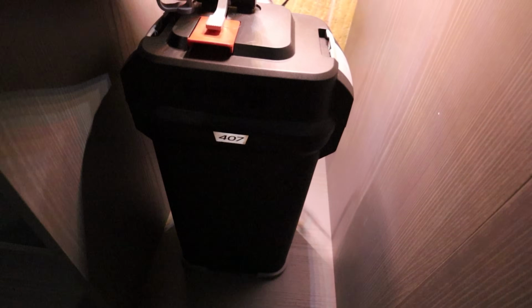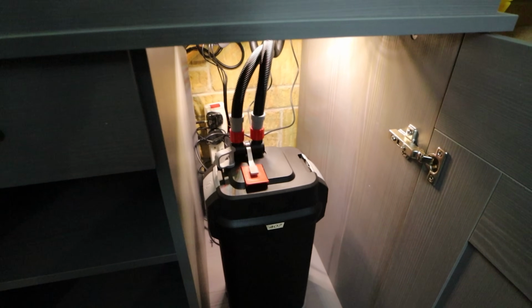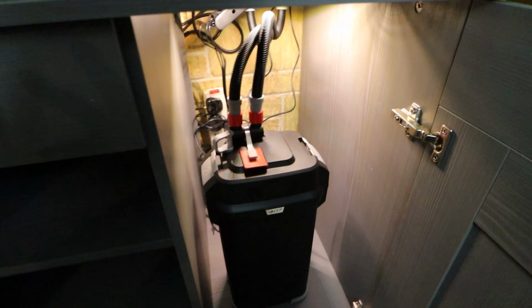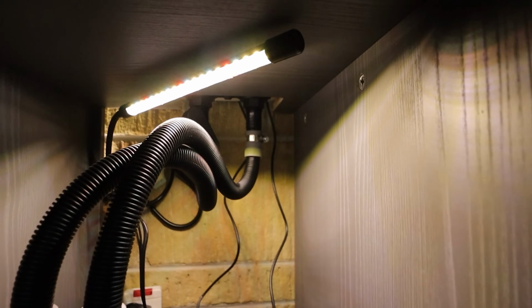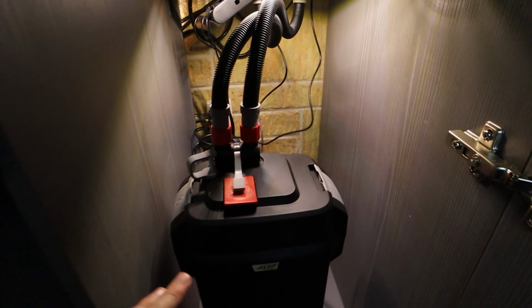So we've got the FLUVAL 407 in this one. I'll do a rundown of the different models and what they come with in a minute, to be honest. But the nice thing is, with the drilled base, you can sort of see it up there. There you go. So with the drilled base like that, you don't actually prime the filters that much.